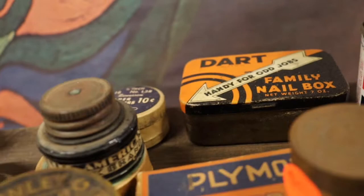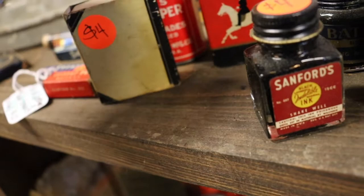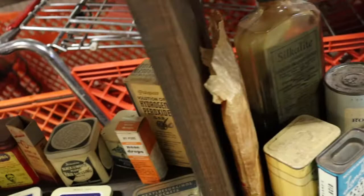Look at this. And Denison gum labels. Look at the box of Denison labels. Oh my gosh, is this not amazing? Look at the graphics on that. Gummed patches. How cool would this be in an assemblage for $3? Yeah, I think that's a no-brainer. That is a great price.